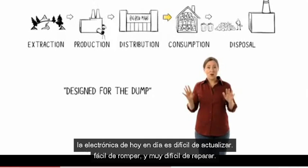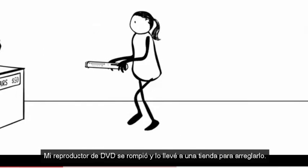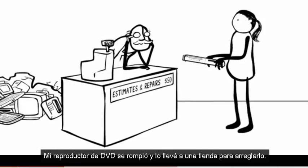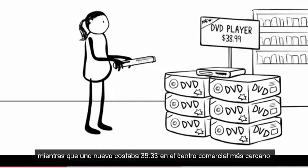Today's electronics are hard to upgrade, easy to break, and impractical to repair. My DVD player broke and I took it to a shop to get fixed. The repair guy wanted $50 just to look at it. A new one at Target cost $39.